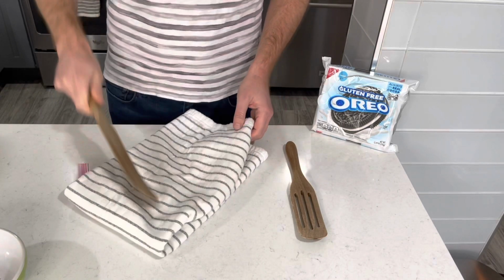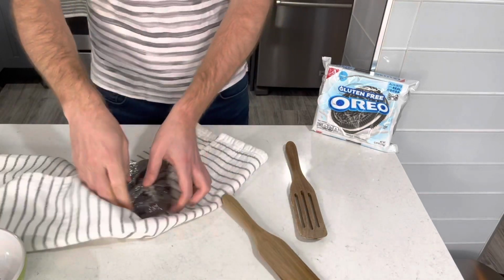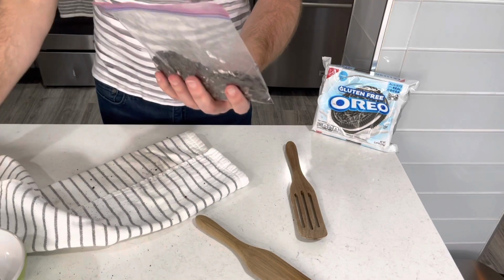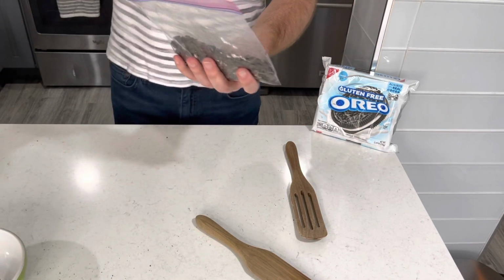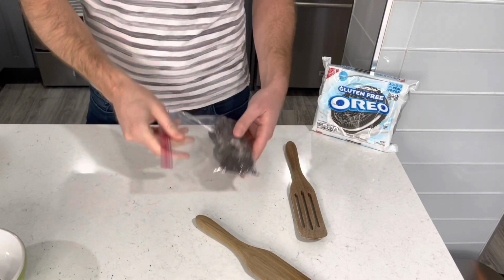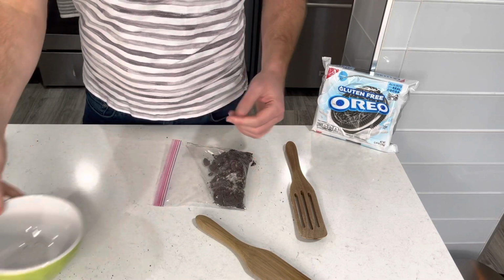It's working. All right, so we've got, oh, I broke the bag. Oh, whoops. All right, so maybe use something other than a bag, I don't know what else you would use, or just clean up, whatever.